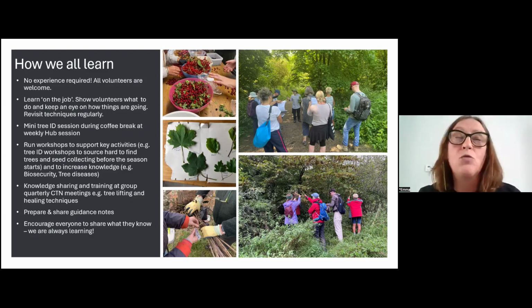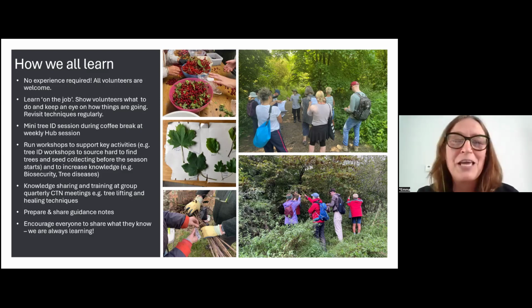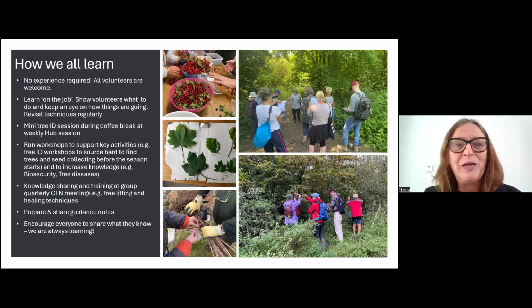What is quite useful is to just keep an eye on your volunteers. Some pick things up quickly, some don't, so you've got to spot that. At the beginning of a session you could say, let's revisit some techniques, and make that an inclusive thing, as opposed to singling out an individual if they're struggling. In our Thursday sessions we have a coffee break, and Richard's quite often brought some tree ID for us to have a look at, and that's gone down really, really well with the volunteers. They've really enjoyed that.